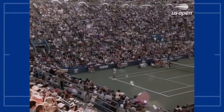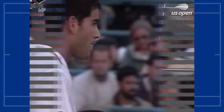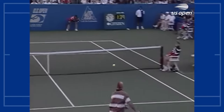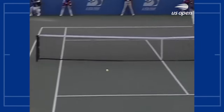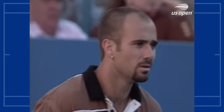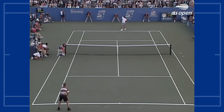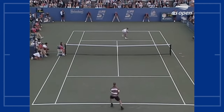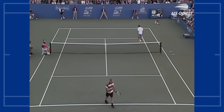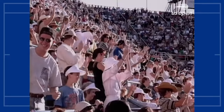Nice step there. 14-15. This is a good drop shot by Agassi. Sampras doing well just to get it back. Nice and deep, and then the angle. Another set point for Agassi on Sampras's serve. Third set. Agassi. 6-4.